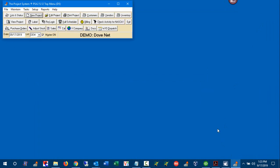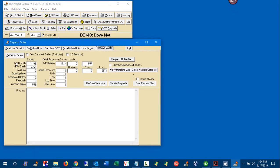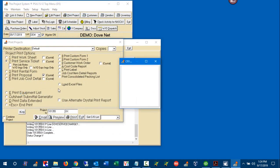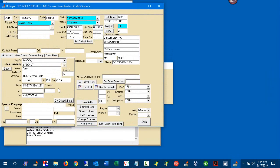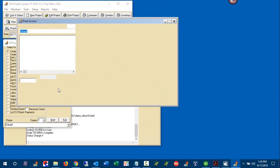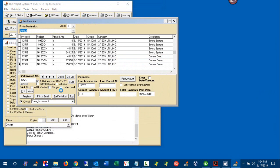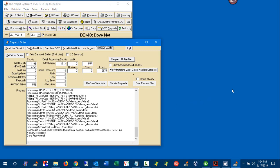So back in the office, we want to process those transactions, and so I come over here to work order, receive work order. Now this I recommend that you have done automatically instead of it being manual. But we go ahead and process the work order. First thing it does is change the status, creates a copy of the work order to the customer, and then it starts the billing process automatically and creates the invoice. And then it proceeds to email the invoice to the client. Just that simple. So an amazing amount of time is saved by all of this, and that's happening automatically.